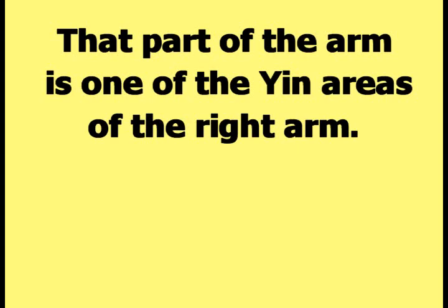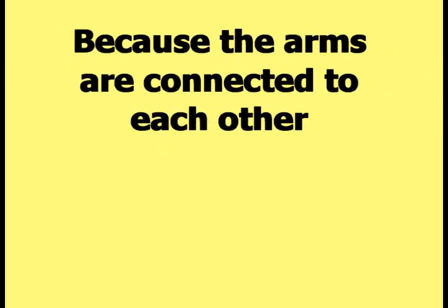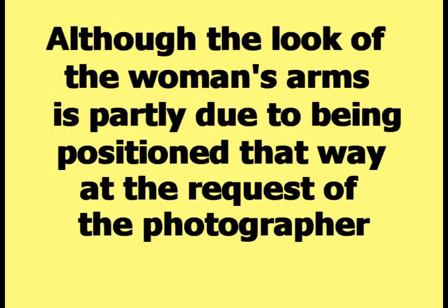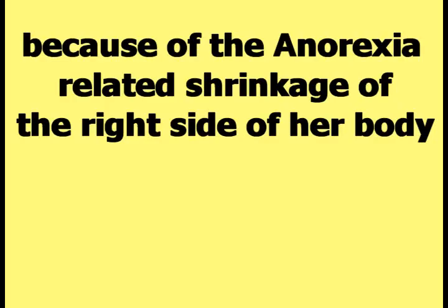That part of the arm is one of the yin areas of the right arm. The shrinkage of that part of the right arm will give the right arm a tendency to move upwards. Because the arms are connected to each other, the left arm will have a tendency to move up and towards the right arm as the right arm moves upwards. Although the look of the woman's arms is partly due to being positioned that way at the request of the photographer, the woman's arms will always have a tendency to position themselves as they are in the picture because of the anorexia-related shrinkage of the right side of her body.